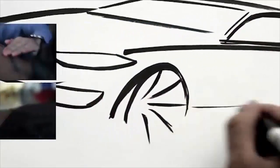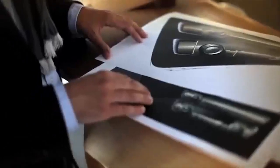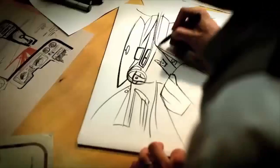So the really new theme for this interior is actually the layering theme, which means that you have surfaces floating on top of each other. You can emphasize instruments, you can emphasize a freestanding monitor, and all over it looks very light in the car.